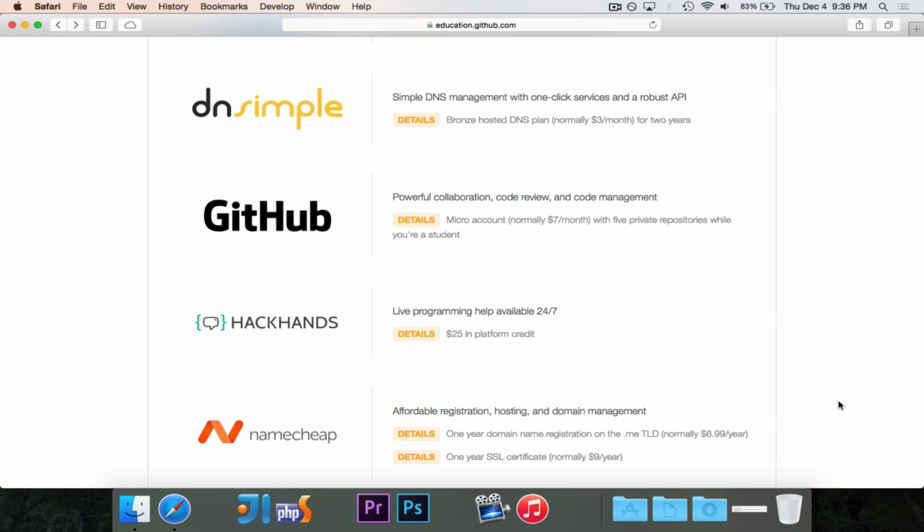They'll give you a .me website for free. So if you've ever needed your own website, like an actual URL, you can get one for free, and it would end with .me. You'll also get a 1-year SSL certificate. So if you have something that you want to prove is secure, you can use the certificate to have a secure connection with your website. So that's definitely a benefit.